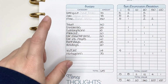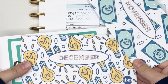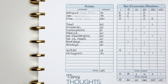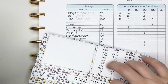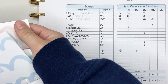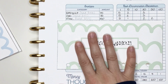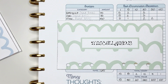Now that we've filled all my envelopes, I do need to go in and pull out some cash for my November and December 2022 savings challenges from the Budget Mom, and also my 52-week challenge. So let's pull out my variable expense envelopes, which are these 3 here. I'm going to put everything else aside. Let's start with my miscellaneous envelope, because this is going to go towards my November and December 2022 savings challenges from the Budget Mom. So let's do November first.